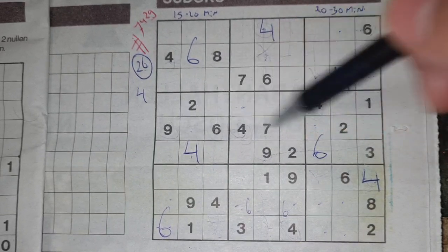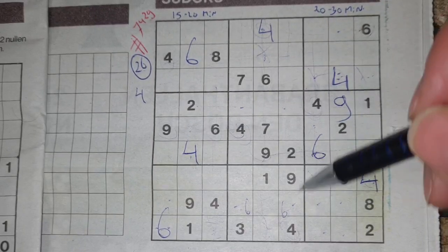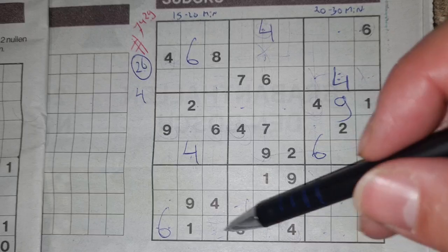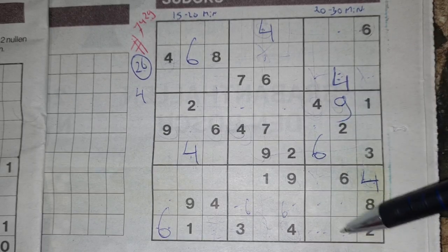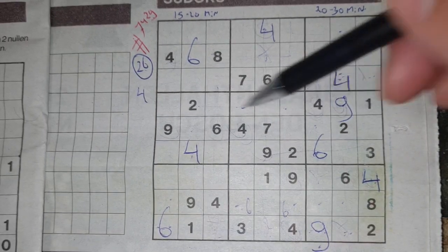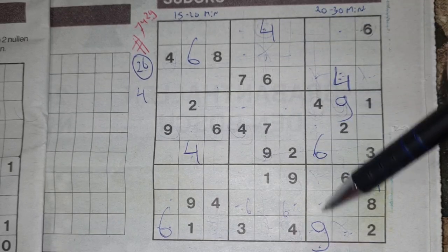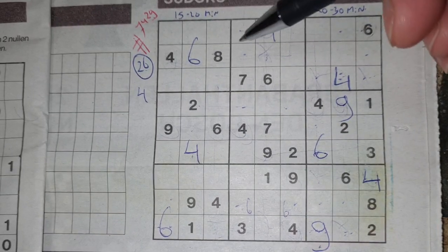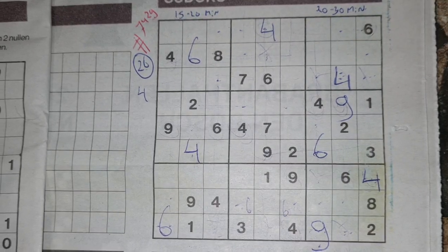9 in this row, 9 in the middle row. So the row above, the only place left for 9 should be there. 9 in this row, 9 in the row below. So the last row, the only 2 places left for 9 should be here or there. We see a 9 in this column, no 9 there, 9 should be there. 9 in this, oh no, we already have a 9. Here 9, 9, and here 9, 9. Cannot continue with the 9 now, need to wait.